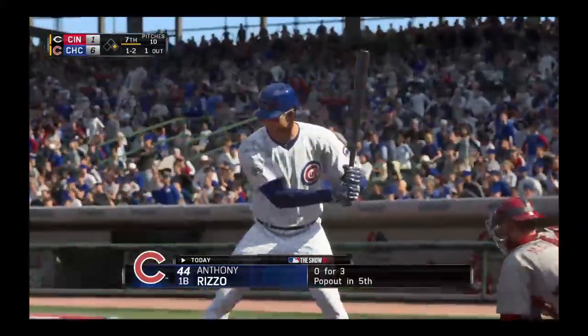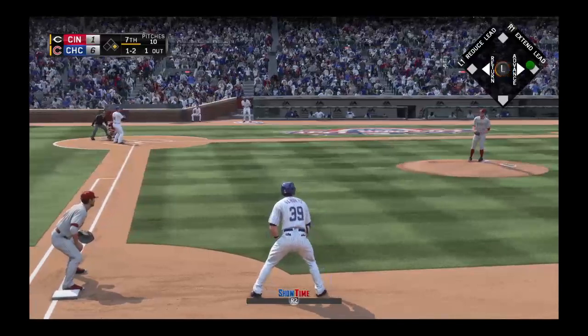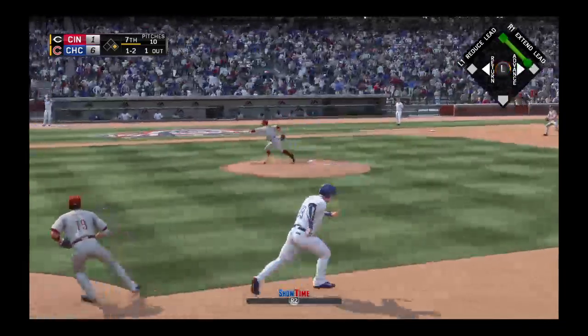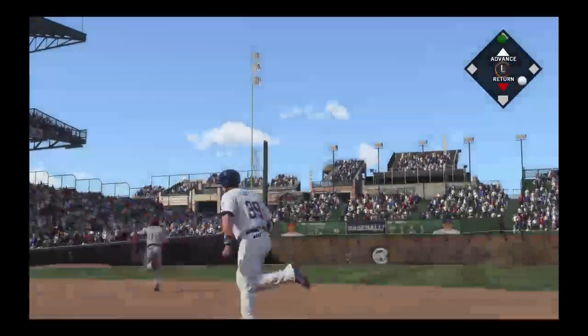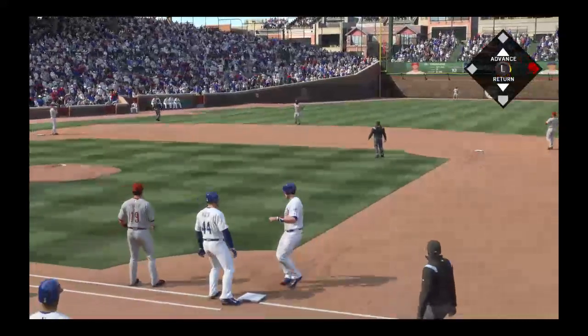Anthony Rizzo will stand in. One of the few guys not to join the hit parade so far. Runner at first here, 1 man out. Runners off for second. Smoke the other way. High and deep to left. Escobedo going back on it. He gets there and makes the play for the second out of the inning.